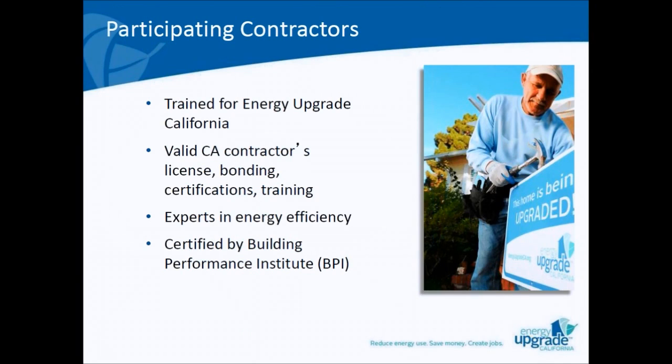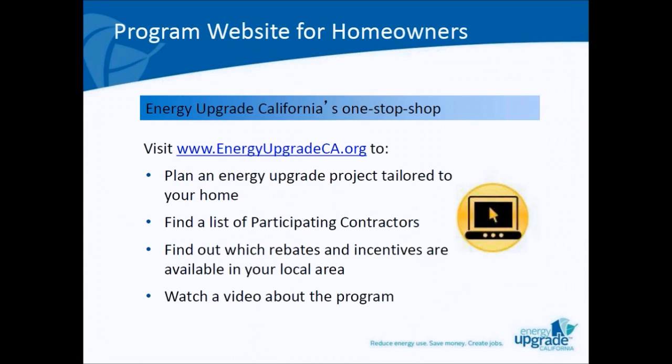And this is how participating contractors are talked about to homeowners: that they're highly trained specifically for this program, that they have all the valid licenses, bonding, certifications, and training. They're really experts in energy efficiency, and they're certified by the Building Performance Institute, or BPI, as you may have heard of. We can talk about that a little bit more. They're a national nonprofit that does a lot in this realm.